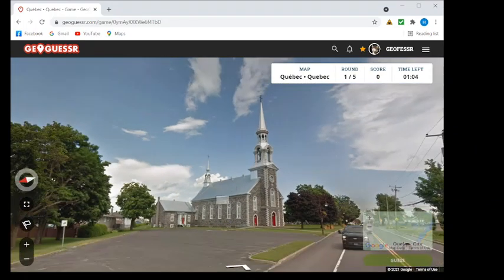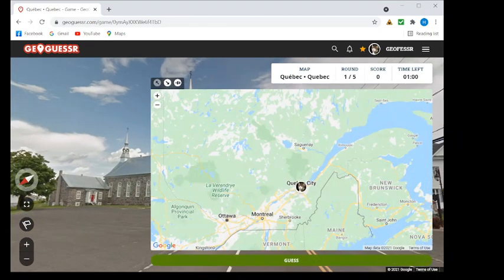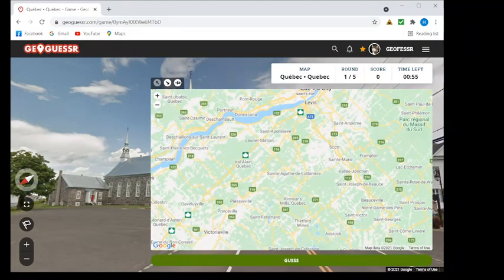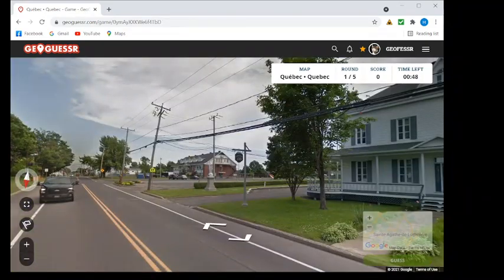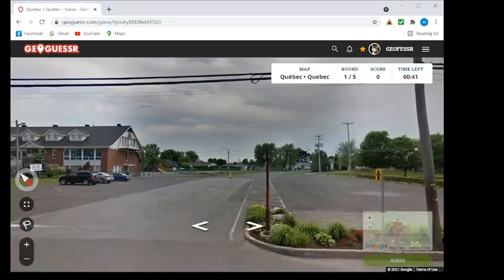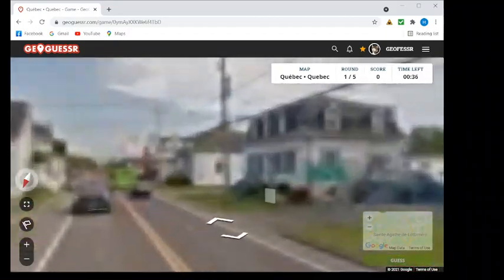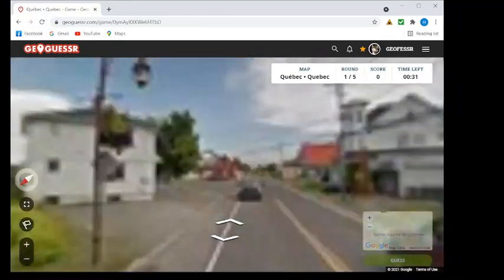This indicates that this is probably not a very small town. It may be someplace with substantial population. Saint Georges maybe, given the 418 area code, maybe we're in some outlying part of Quebec City. Let's see, Bibliothèque. Okay, there we've got a name that doesn't sound familiar.